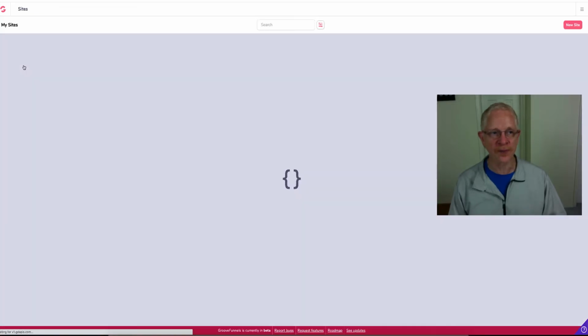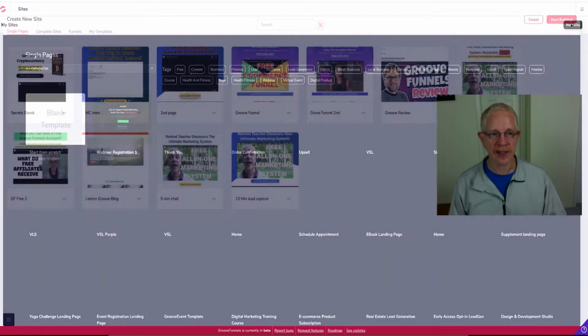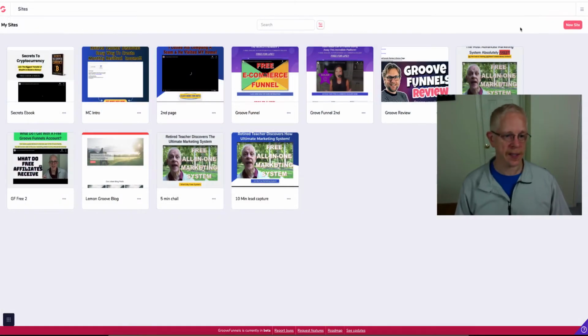Now, first, we want to create a page. We want to create a funnel. So we go to funnel pages. We're going to go to new site. I already have some in there, and I want to create a funnel from scratch. So we want to get funnels, and you see they have different funnels here. But I want to try something. Let's go back a second.